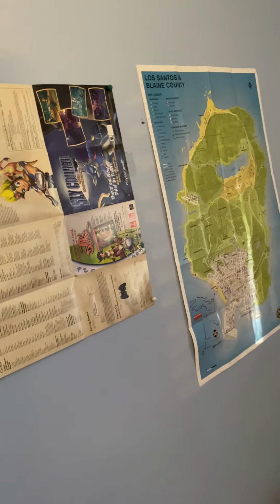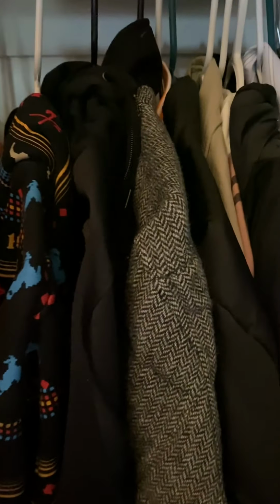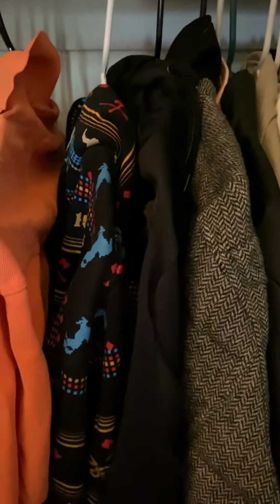And let's go on to the closet. I got some posters up here. If you're wondering what posters those are, it's Grand Theft Auto 5, Jak and Daxter, Bully. It's nothing special. Stylish clothing right there. When I go outside, I wear my street clothes, my stylish street clothes, my stylish jeans. Sometimes they look cute, sometimes they look stylish, sometimes they look average, but they're okay.